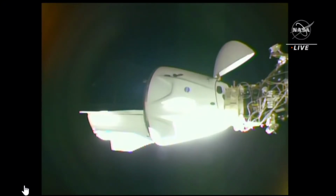International Space Station Commander Shannon Walker welcoming the crew. Now Crew 2 officially made it to the International Space Station. Again, it's going to be some time until they come in. But the commander of the International Space Station welcoming new crew members for her expedition on board here shortly.